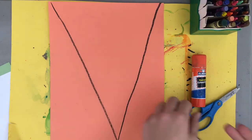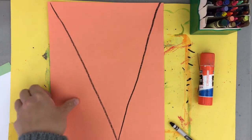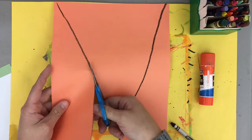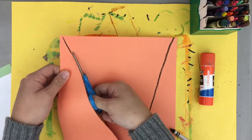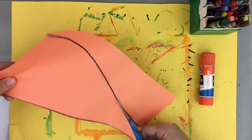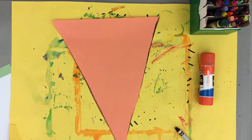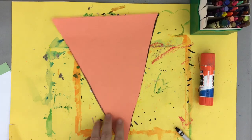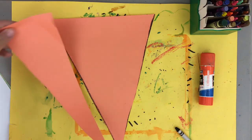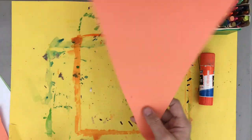Remember, 2 fingers in the big hole, 1 thumb in the little hole. And then I'm going to cut. My thumb is up and it's opening and shutting the scissors, and my other hand is moving the paper towards my scissors. And I'm going to turn my paper and I'm going to cut. And now I have my triangle. A triangle has 3 sides. Everybody's triangle will be a little bit different, but they all need 1, 2, 3 sides. Look, I even have triangles right here. 1, 2, 3.